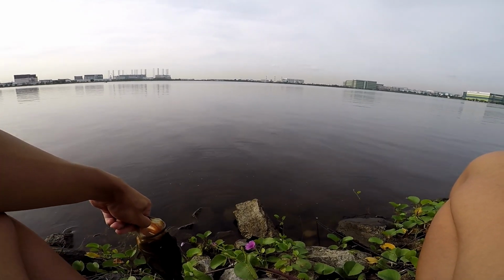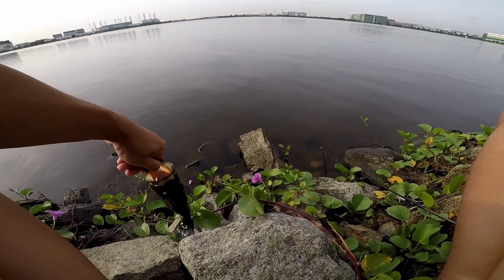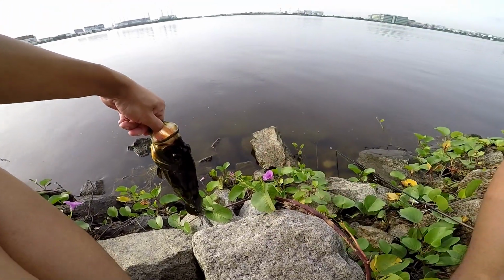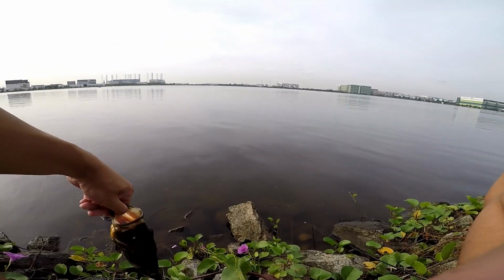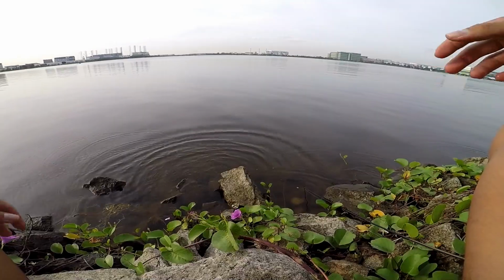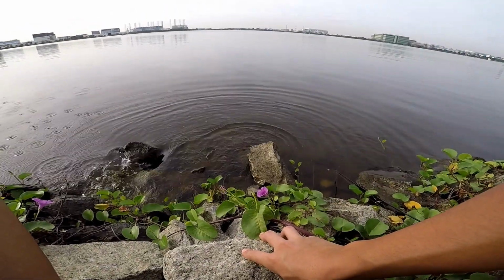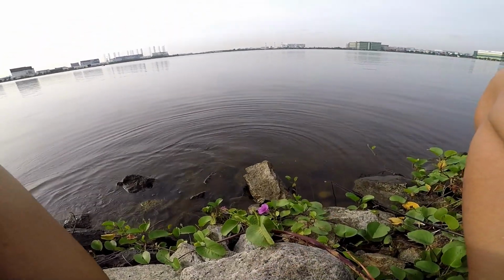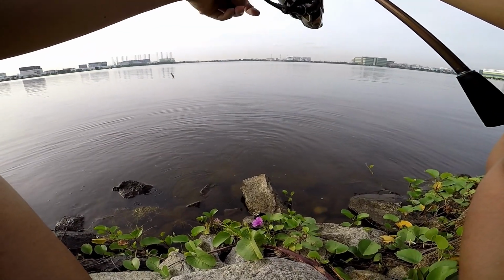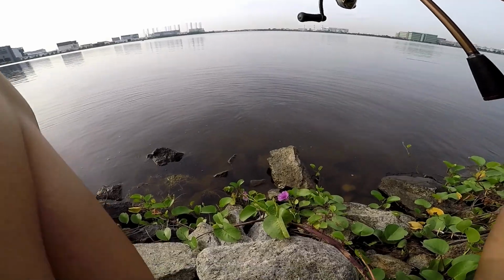So, how about we just let him go? It's kind of treacherous to go down any further, so I'm gonna have to do this. Just throw him inside there. Okay, that was bad, that was bad. Sorry! Okay, that was pretty bad. But yeah, he's off. Wow. Old trusty favorite definitely works out.